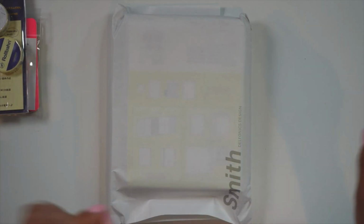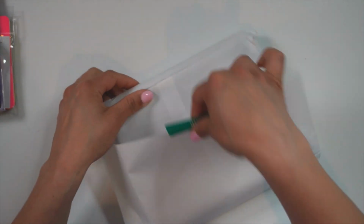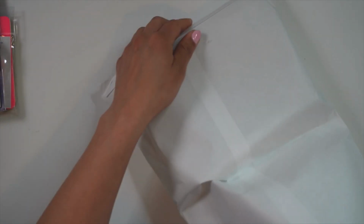I swear this was a different trip to Smith's. My husband actually really liked the store. He picked up some items there as well.